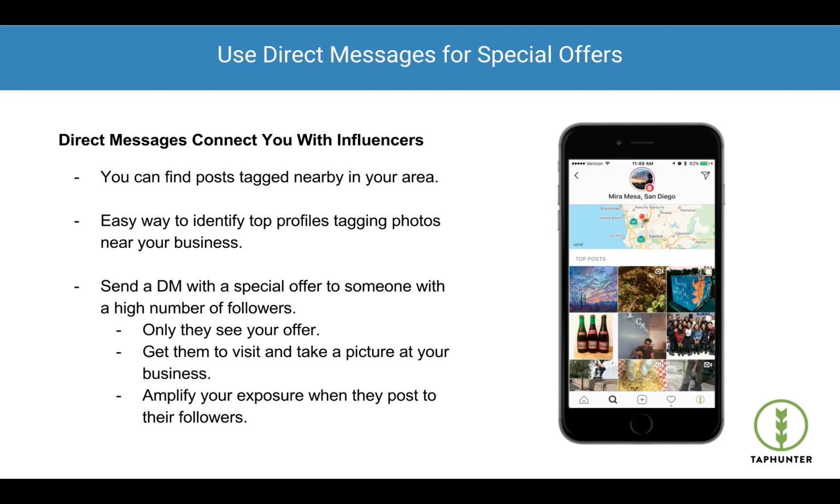Use direct messages for special offers. Now, this is huge, and it's a great way to connect with influencers in your area. Now, a social media influencer is someone that's around your area who has a large following, and it adds a whole other level of exposure if someone like that posts about your business.